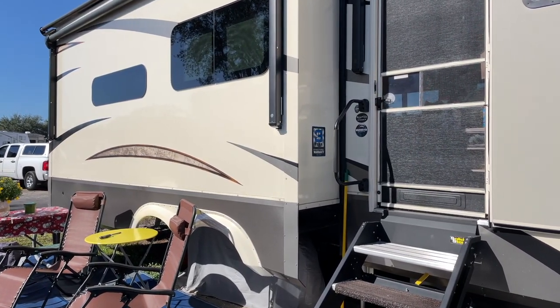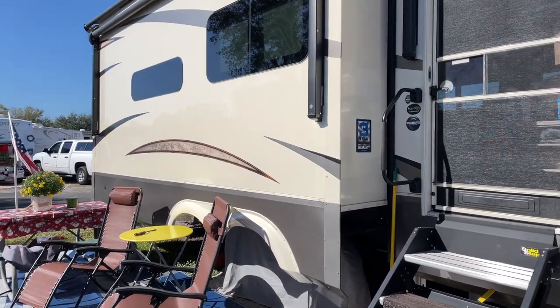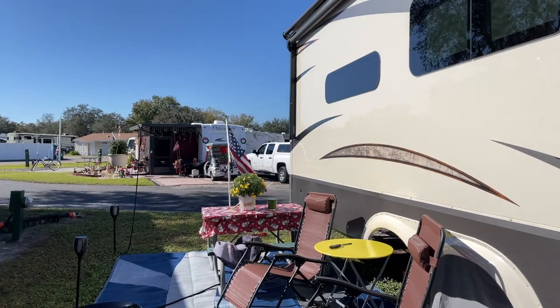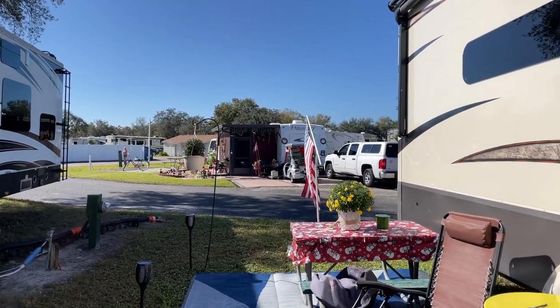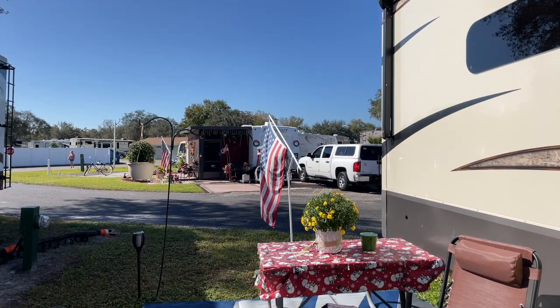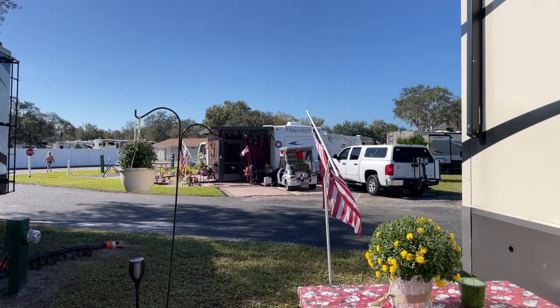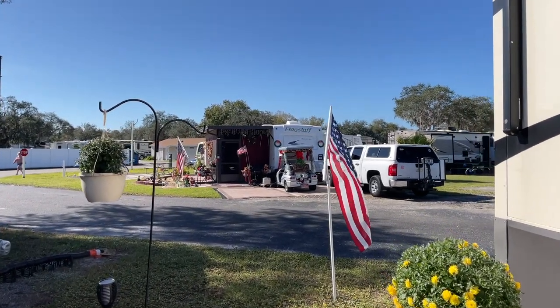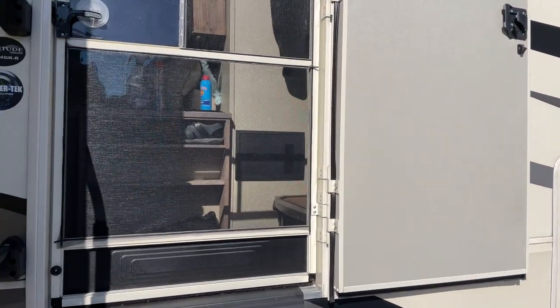You have to decide, is it a good location? Are the amenities nice? Is the rent reasonable? Are the people nice? Is the staff nice? Is the park well maintained? Well, all of that, I can definitely answer yes. Yes and yes. So we're going to come inside real quick and see what Todd is doing.